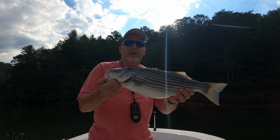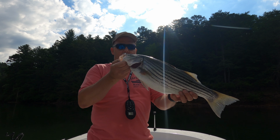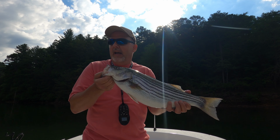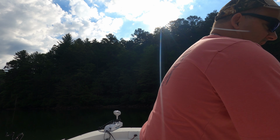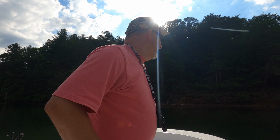So this is one striped bass today I am glad to have and everything. So fat little booger, we'll get him back. Been here all day long, I got something on the lens. They're hitting around here, I'm gonna get some more baits out.